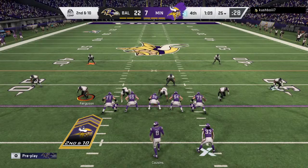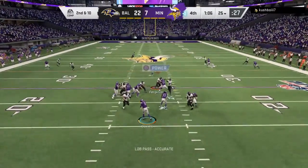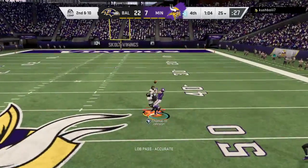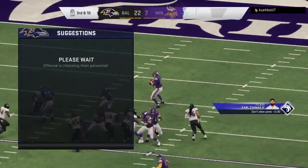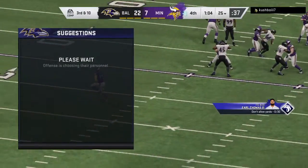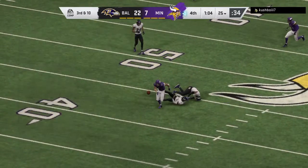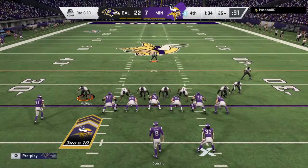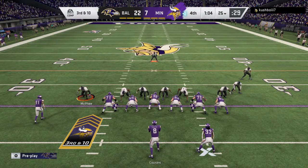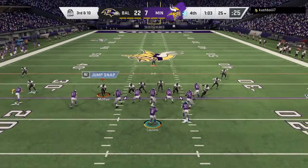An incomplete pass leads to 2nd and 10 from the 25. Throwing is Cousins. That's incomplete. Nearly another pick. My goodness. Tried to go for the big one there on 2nd down. Now they're likely down to their final 2 plays. And you know they've got to keep going for the big shot, right? So defensively, you play what they call top down. Nothing behind you. Make everything get completed in front.